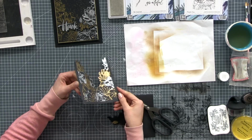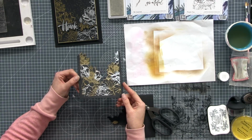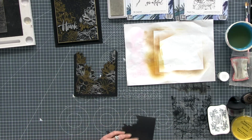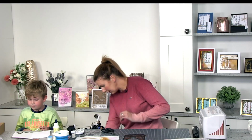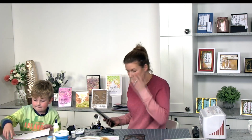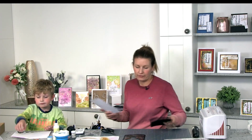So I can see there we've got a beautiful, you could actually make it into a pretty pocket, couldn't you, if you wanted to? So you can see there. Now let's just show you. We have made the decision that I'm not going to make a complete card so I can get as many techniques in as I can. So I am just going to show you though how good it looks if you were to.